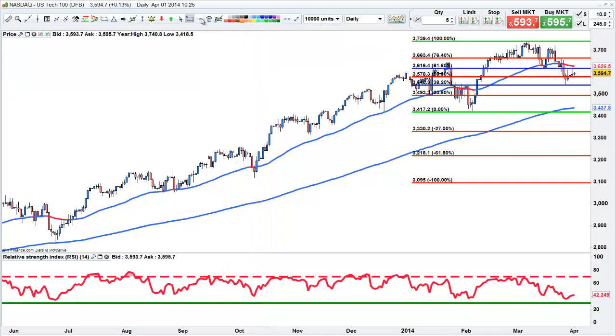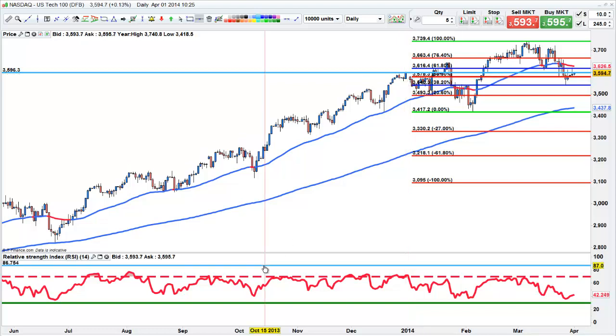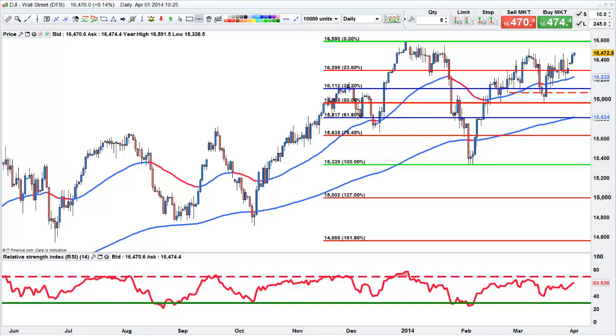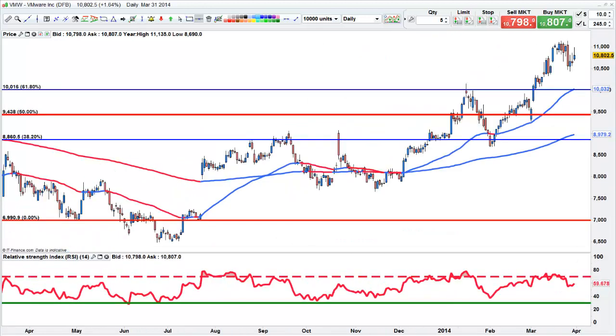This is a big area from the very back end of last year. So if we close above 36, we stand a chance. But yeah, Dow is holding up. S&P's at resistance, a very delicate area up there at resistance. So techs at the moment are out of favour. So let's look at some bellwethers.